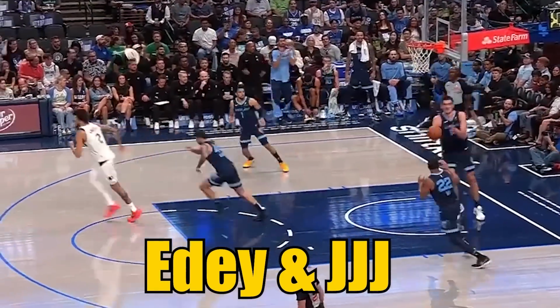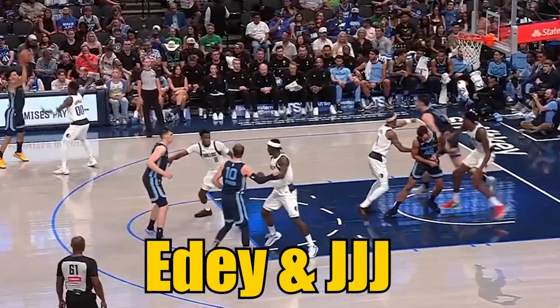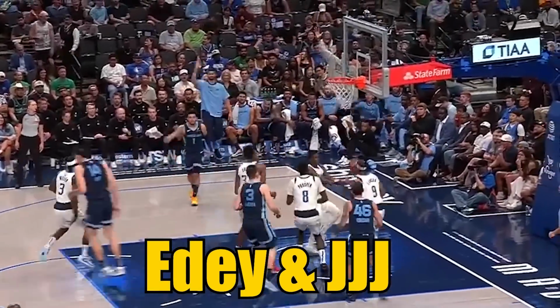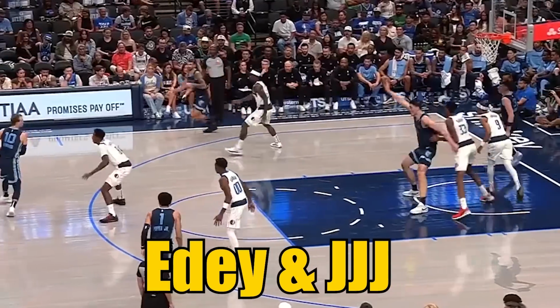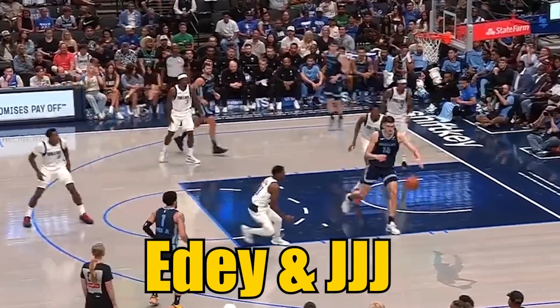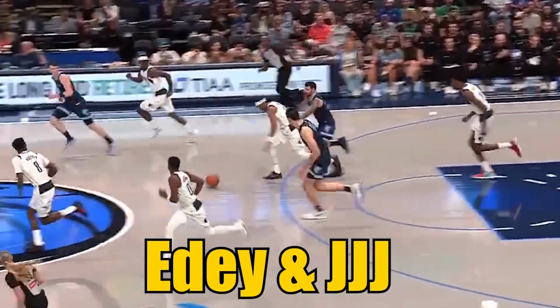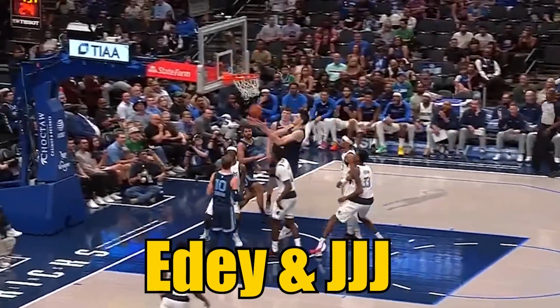Edey is a traditional big man who thrives around the basket. He's got great touch, he's a strong rebounder, and he knows how to use his size to his advantage. Jackson, on the other hand, can stretch the floor. He's an excellent three-point shooter for a big man. Jackson can pull defenders out to the perimeter, opening up space for the rest of the team. The balance of inside and outside play between them is going to be tough for any defense to handle.